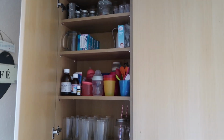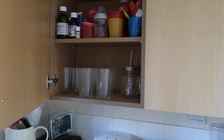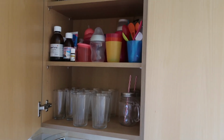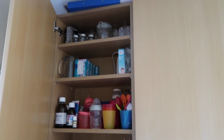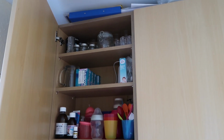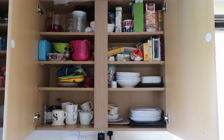This is what the cupboard looks like now. So I've taken out all the glasses that I am going to be getting rid of because we just don't use them, and I don't even know why half of them were in there. And then I've got our drinking glasses down there, a little shelf of all sort of baby cup and drinking stuff and some medicines, and then I've used the top shelves just for stuff that we don't need to grab too often. Onto these cupboards, which are a complete and utter mess as well.